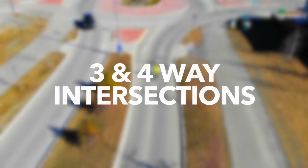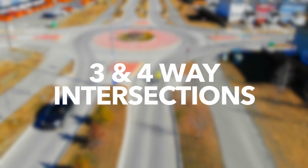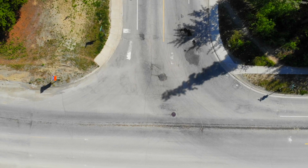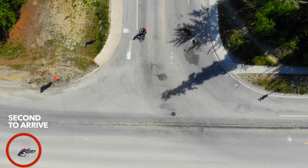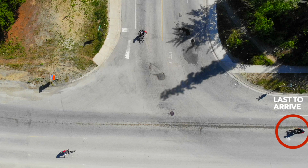Three-way and four-way intersections work exactly the same, but in this type of intersection, you must stop at the stop line, then proceed once the intersection is clear. The first person to stop is the first person to go, which means that the first person has the right of way. Your hand signals are still required for these intersections as well.